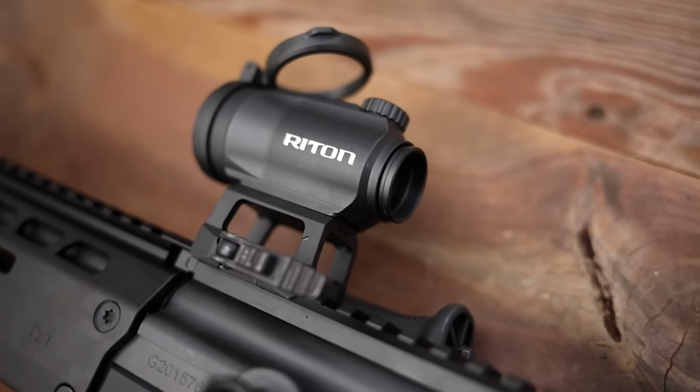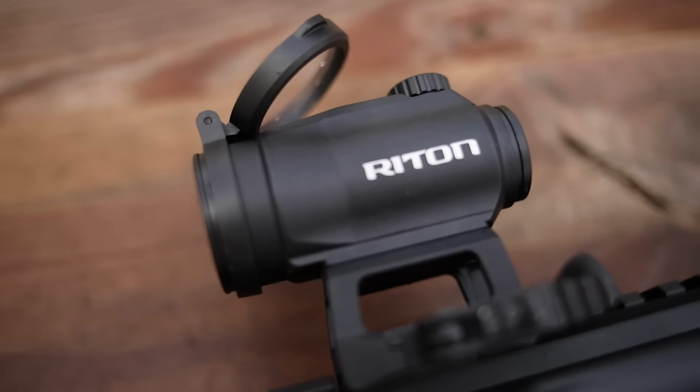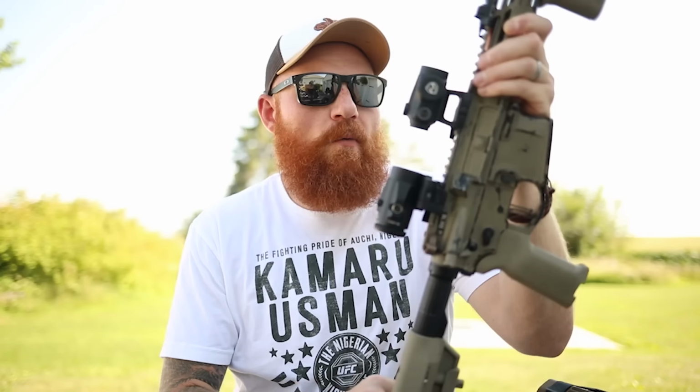That being said, it doesn't quite have the military police track record that something like the Sig Sauer optics do, or maybe some that are a little bit higher up on this list here. But the Riton and At Least rifle optics are pretty good to go for me personally.